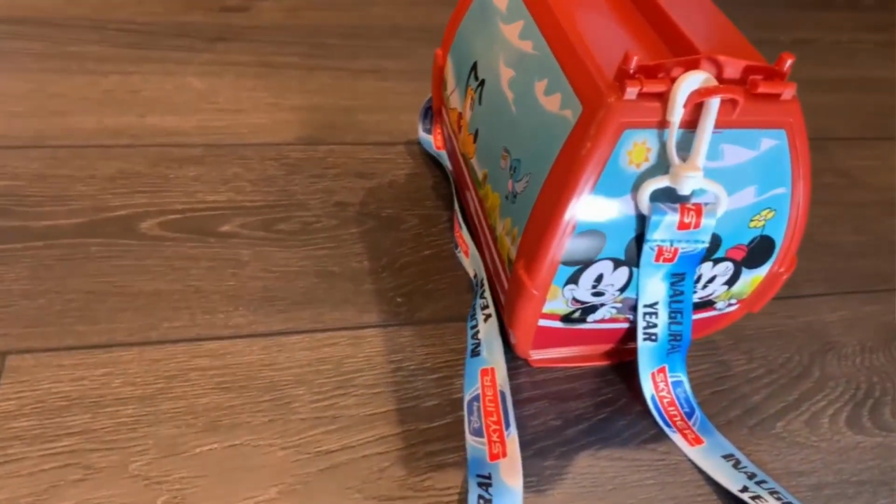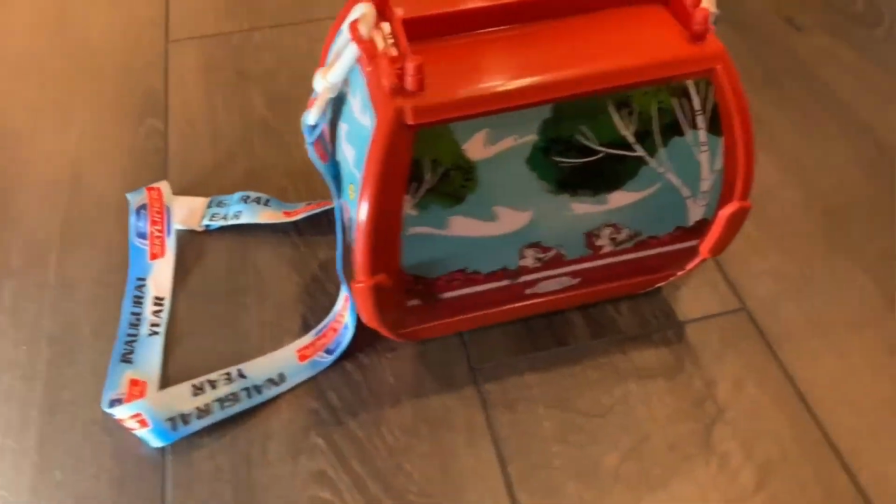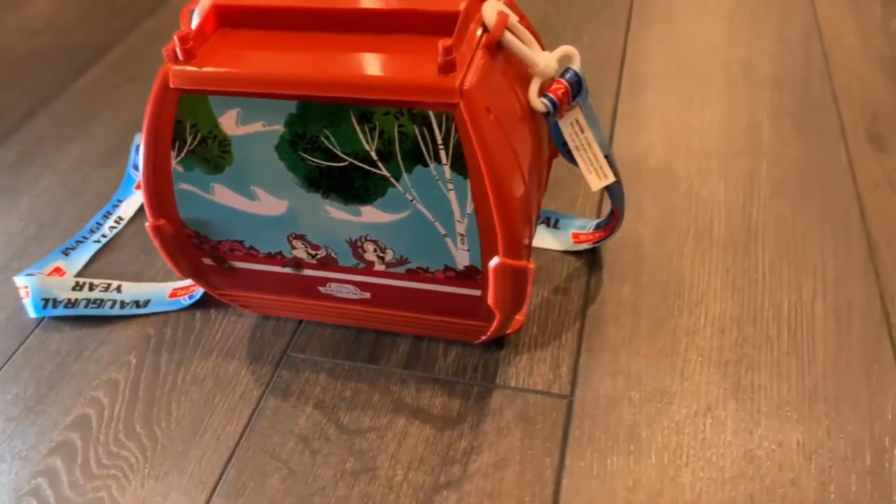So great capacity, convenient strap for carrying it, which is really awesome. It says inaugural year and Disney Skyliner logo. It's just really, really cute.